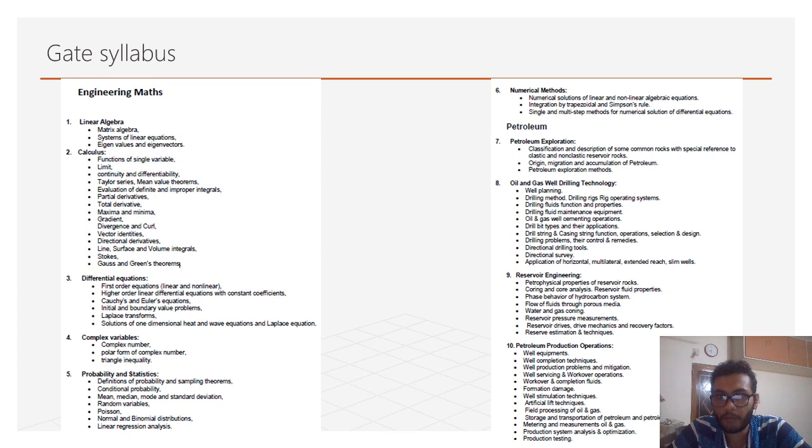Then drilling problems and their controls and remedies, along with well controls, directional drilling tools, directional surveys, application of horizontal, multilateral and extended reach drilling, and seam wells, slim pipes. Then reservoir engineering.